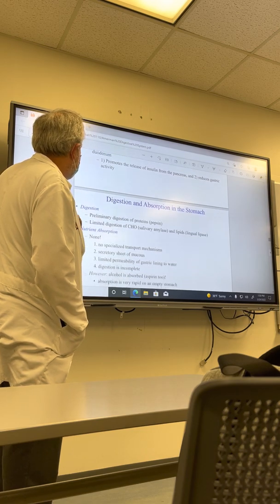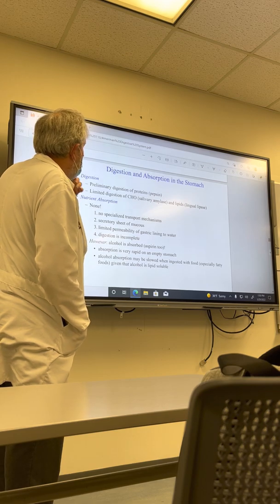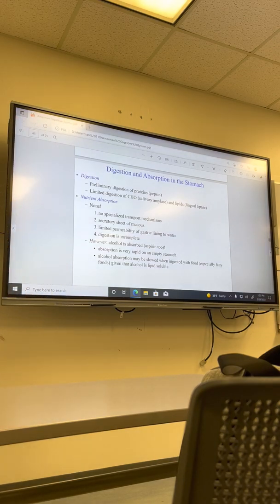GIP. Yeah, nothing going on. All right, so digestion and absorption in the stomach. Digestion we've already talked about. We begin protein digestion here. In the stomach again, the pepsin will start to digest it. There's limited carbohydrate digestion because salivary amylase can keep working for a little bit here.